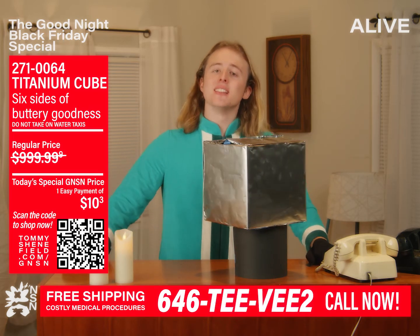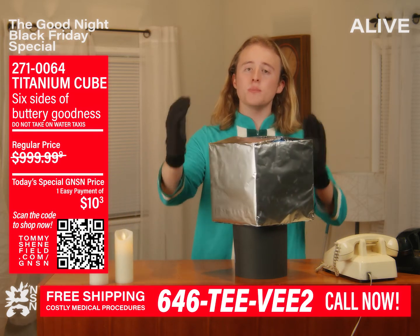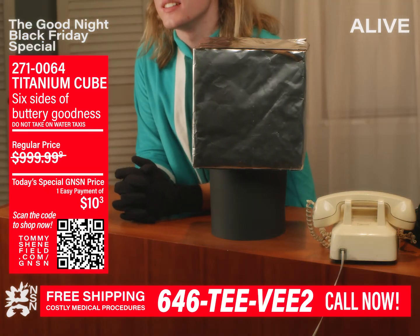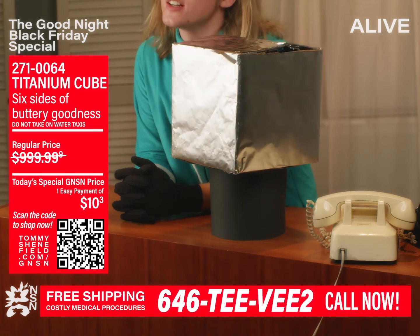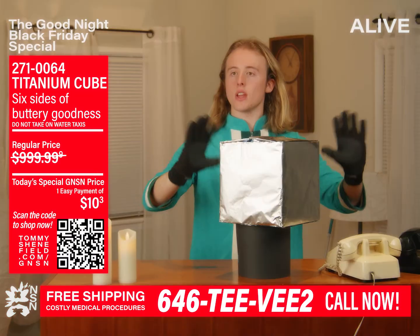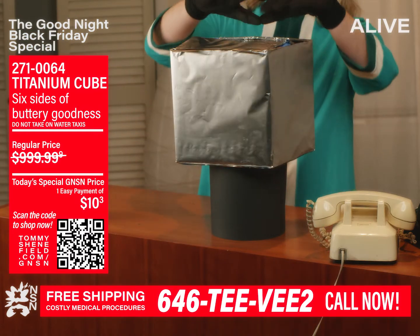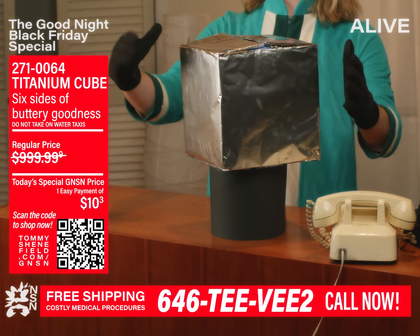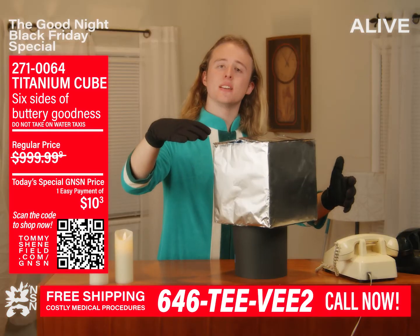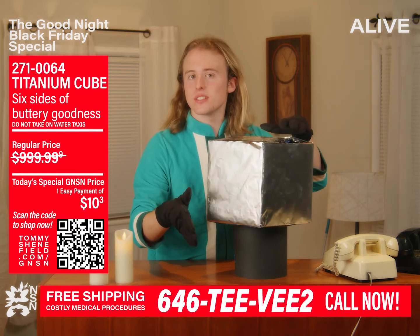A lovely, lovely, lovely titanium cube. It's incredibly heavy, and it's incredibly lovely. You can take it to the beach. You can take it on a picnic. You can take it on the bus, on the subway, but be careful on water taxis, if you catch my drift.